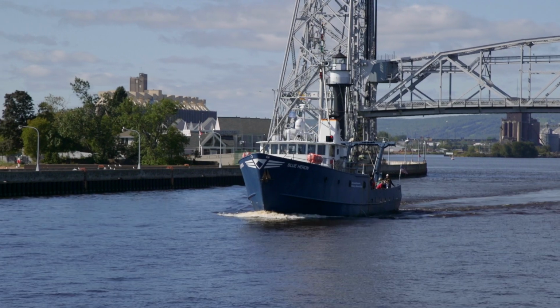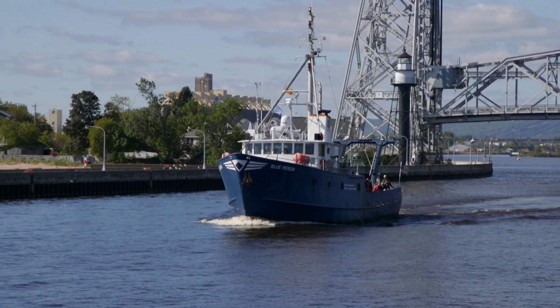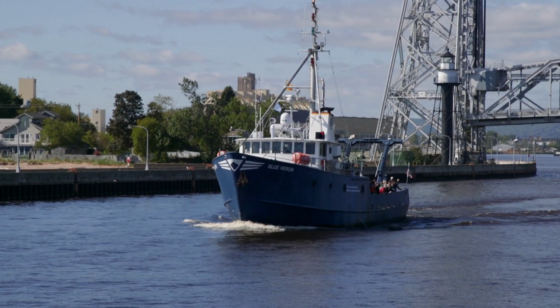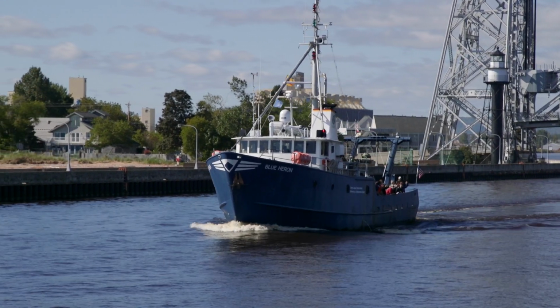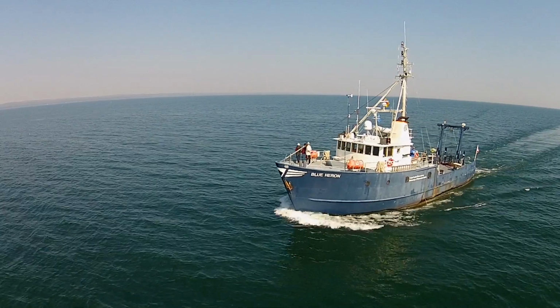The Blue Heron is the University of Minnesota's research vessel. It belongs to the Regents of the University of Minnesota. And we go out on all the Great Lakes, and we mostly do research work, but we also do things like what we're going to do today, which is take a class out and show them research on the Great Lakes.